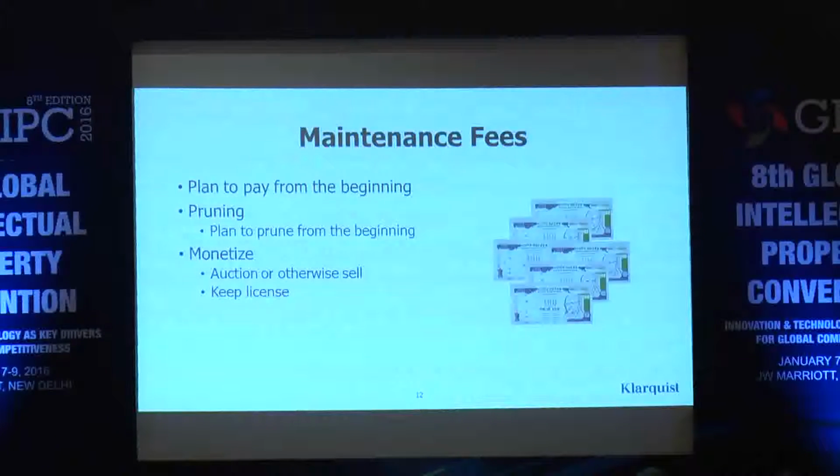And finally, the dreaded maintenance fees. And I think, as was said, I almost feel like I don't need to say anything because all the previous presenters, it's great, the advice, the observations that were being made. You have to plan to pay the maintenance fees from the beginning, right? That's all part of the cataloging, right?